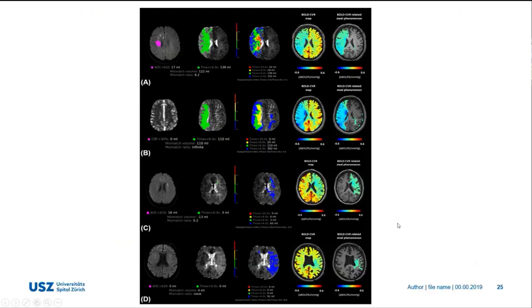I show this in this last slide with 4 examples. I'll orient you a bit: these are 4 patients, showing DWI, Tmax over 6, the standard cutoff we would use internationally to say this is a mismatch, or at least hemodynamic impairment. These are different cutoffs, blue is less than 4 seconds, up to red more than 10 seconds. And this is the BOLD CBR, and the steal volume, again, isolated from the BOLD CBR.